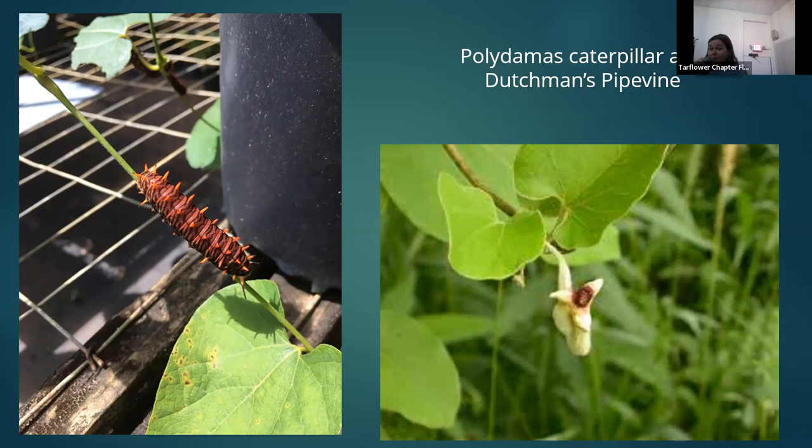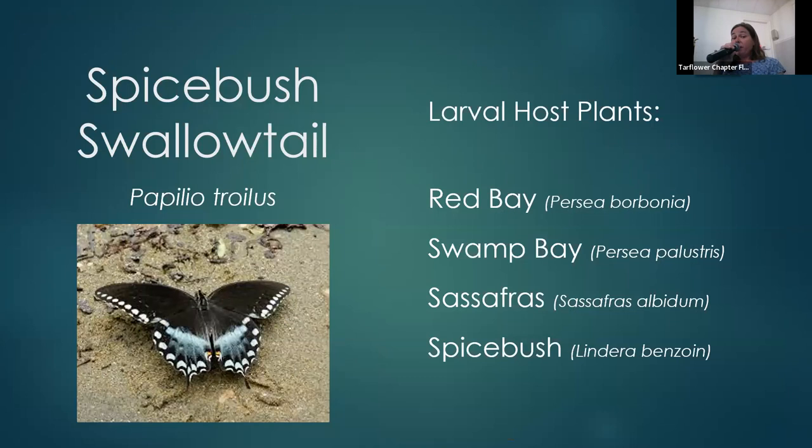So this is another woodland butterfly. This is a spice bush swallowtail. And believe it or not, she uses more than just the spice bush. She likes to use things in the Lauraceae family: red bay, swamp bay, sassafras, you name it. Aside from the red bay, which does pretty well here in sandy and sunny conditions, the swamp bay, the sassafras, and the spice bush are all woodland species.